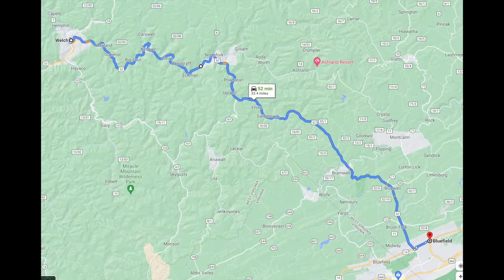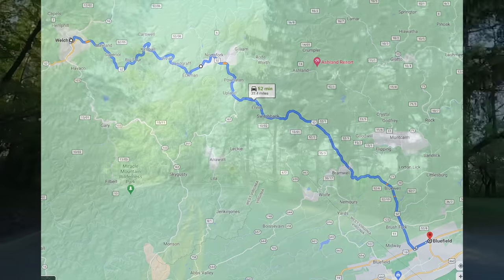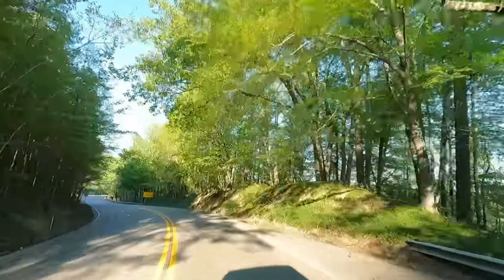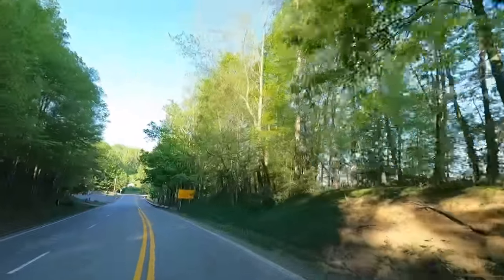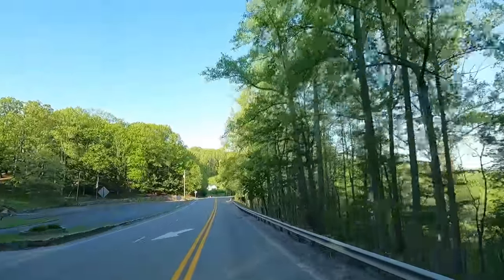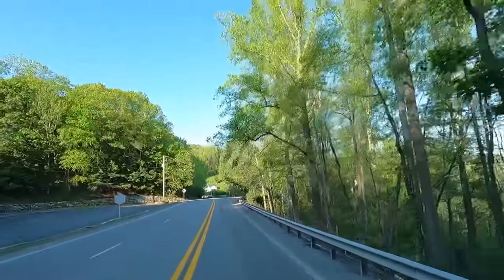So along US 52 from Bluefield, we're going to go up to a little town called Welch. Once again, it's 33 miles. And then from Welch, we'll take county roads. We're going to cut over to another community, or actually big town, called Beckley. We are trucking north, heading north through West Virginia. Going to end up clear up in Pennsylvania.